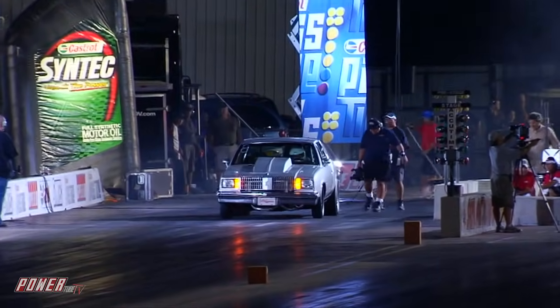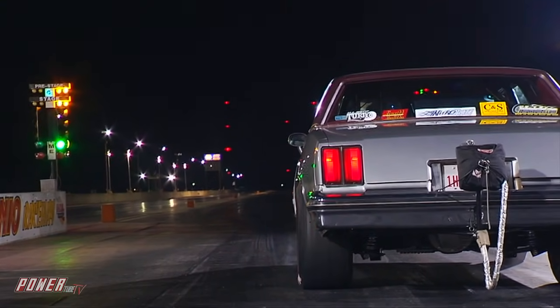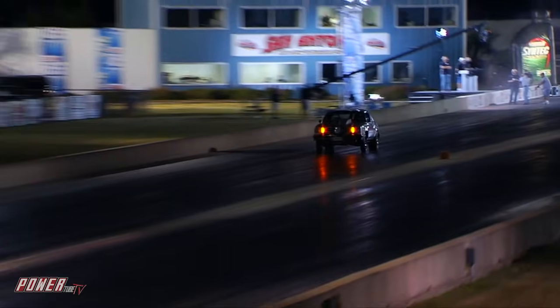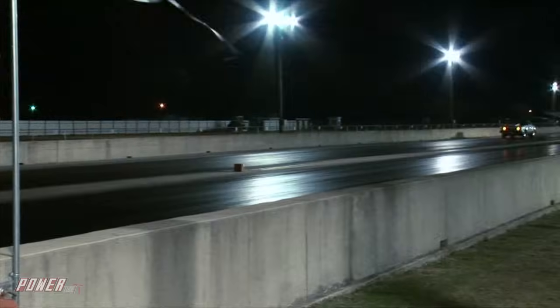All right, gentlemen, the first of our $200 passes. Here we go. Let's watch this pass. Oh, that thing is nasty, dude. Look at it. Stay in it. Stay in it. There you go. He stayed in it. That baby's on a pass. Swirly half the way down and stayed in it.